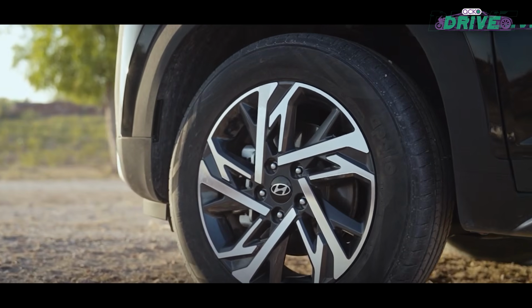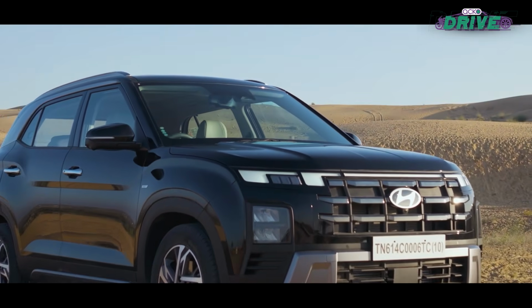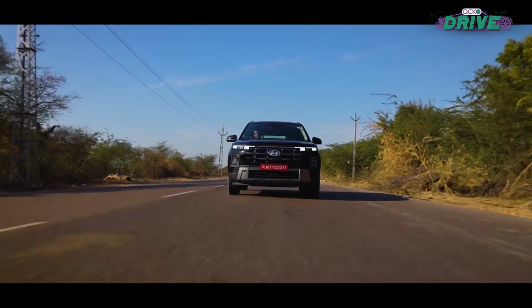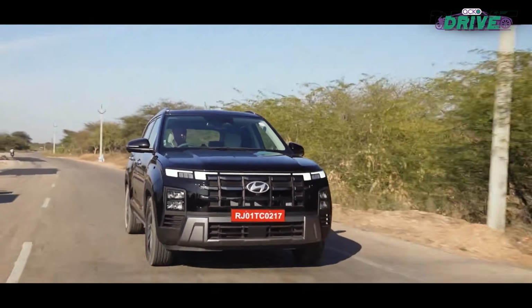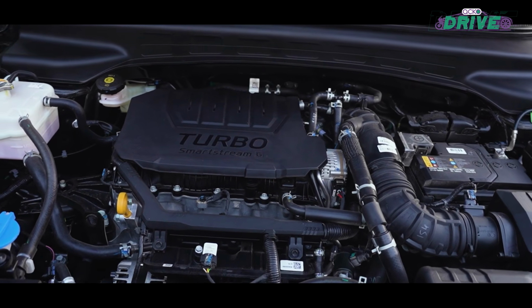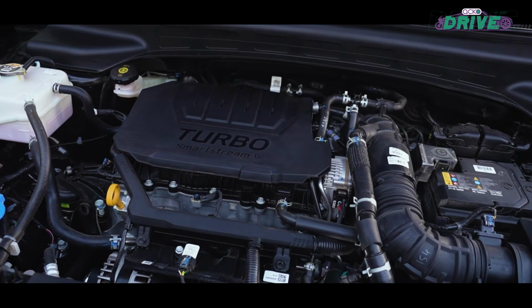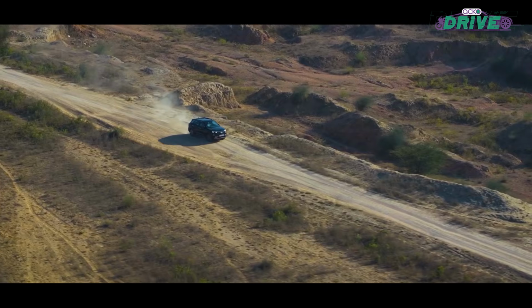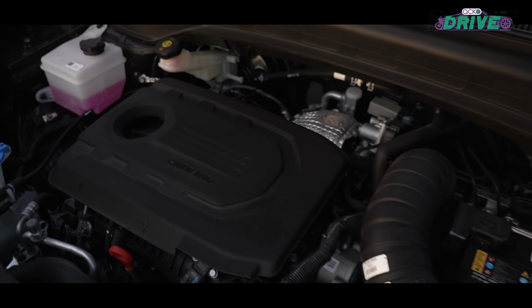A big plus point is the plethora of powertrain options Hyundai offers. If you want something that's at home in the city, you have the 1.5-litre naturally aspirated petrol engine. But if you want one that's a bit fun to drive, you have the 1.5-litre turbo petrol. And if it's frugality you're after, there's nothing better than the 1.5-litre diesel.